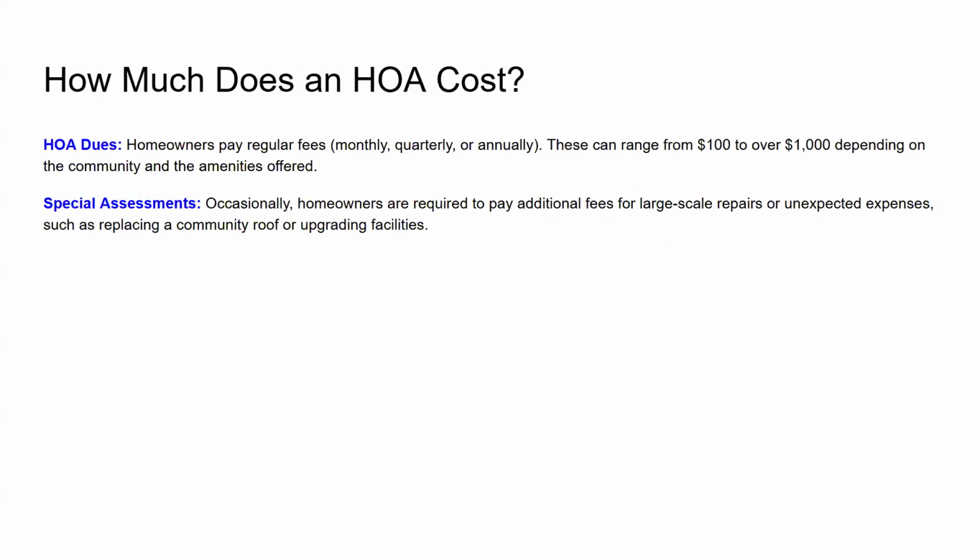So, how much does an HOA cost? It really depends on the HOA. HOA fees are either monthly, quarterly, or annually. So while you can pay off your mortgage, you don't pay off an HOA. These are fees that you pay to maintain the community, right? And maintain your property. It can range from $100 to $1,000, and that can be monthly, quarterly, or annually, depending on the HOA. But when you're buying a property, typically that information is clearly disclosed to you, right?